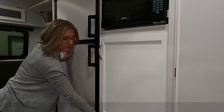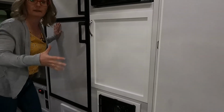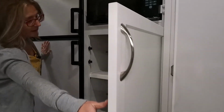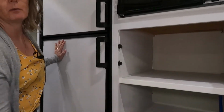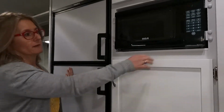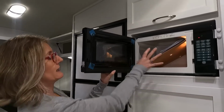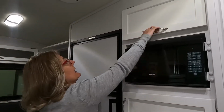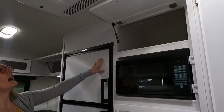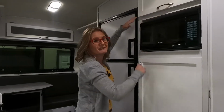Over to this side, you do have your furnace here. Now this is not ducted, so it's just going to heat the whole area and it'll do a perfectly good job at that. Here you've got kind of like pantry storage, or you could put whatever you want in there. It is a fixed shelf. Moving up, small microwave, and it's at a good location. Like you can reach that really easy. And above it is even more storage. So, that's a little high and far, but not unusual that I run into those types of situations.